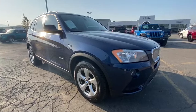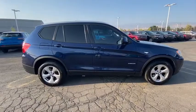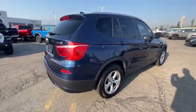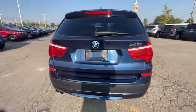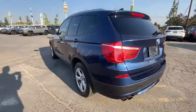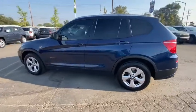We are pleased to show you the 2011 BMW X3. BMW X3 builds on the success of the original by developing its core competencies while adding new technology to establish new benchmarks for agility, efficiency, and comfort. This vehicle has less than 105,000 miles. Here are some of this vehicle's great options.